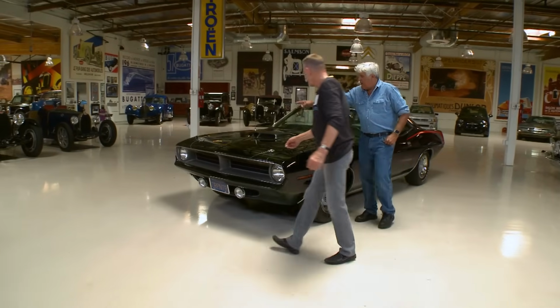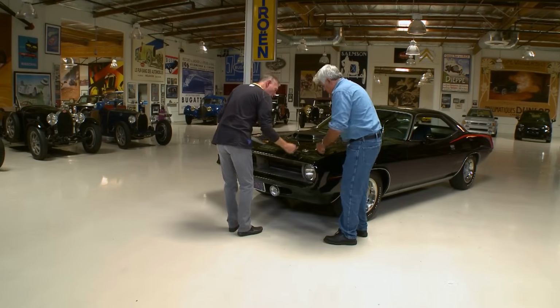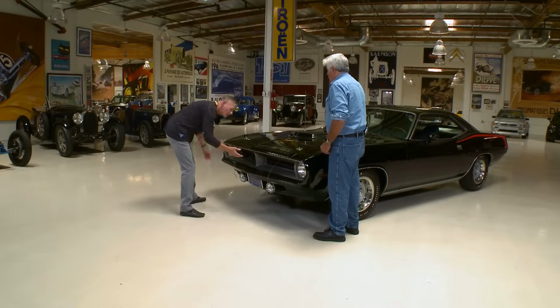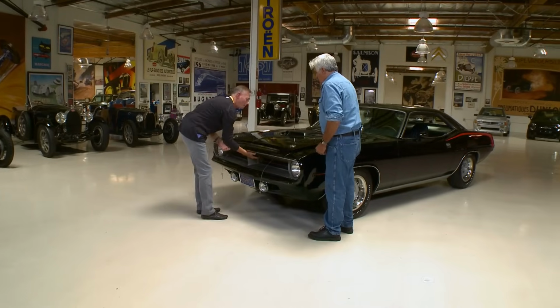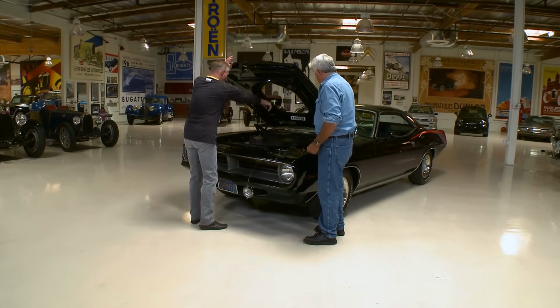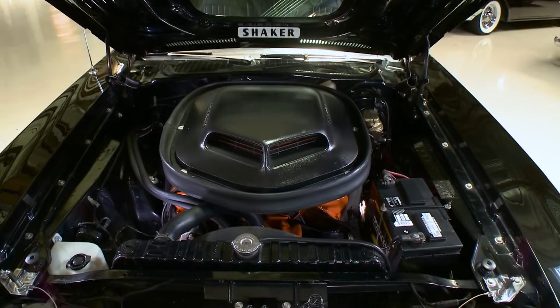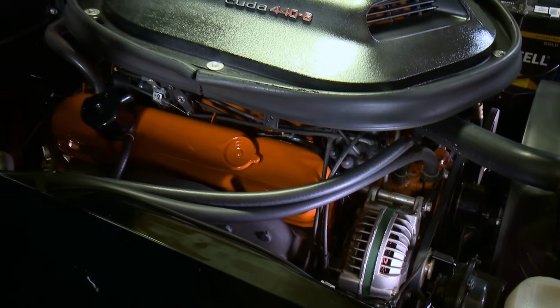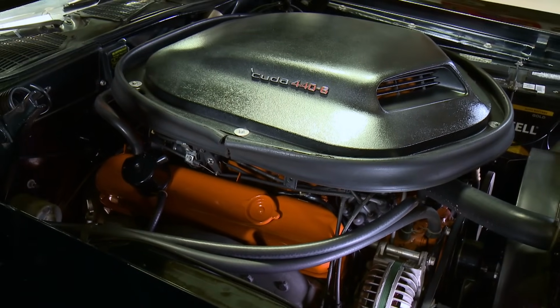Can we open the hood and see the motor? Oh, sure. This opens. Yeah, get on that side. It has the faux hitch pins, and let's see. Now a lot of it, the shaker, is covered with the shroud. Yeah, look at that. So there isn't a whole lot to see. But boy, it looks as clean as it did the day it left the factory.